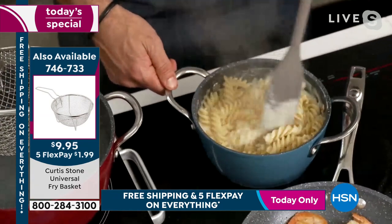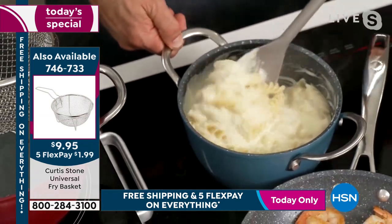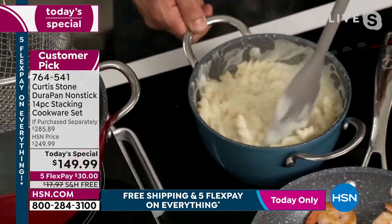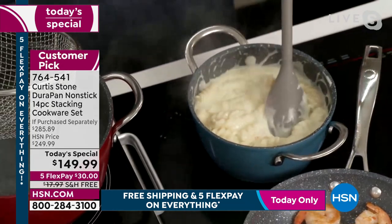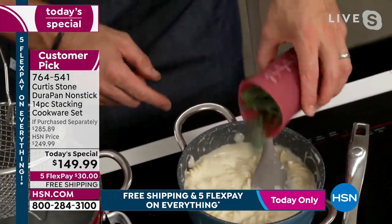This is the mac and cheese that my boys go absolutely crazy for. And people say, oh, you make mac and cheese for your kids? I'm like, yeah, it's so easy to make. And when you do it yourself, it is so much better than the stuff you get out of the box. And I do this with them. I take a little broccolini. By the way, these are available too.